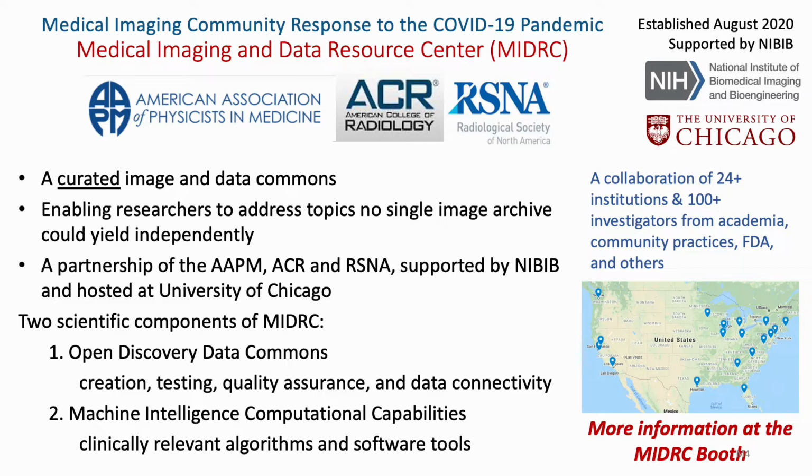The two scientific components of MIDRC are 1, an open discovery data commons for creation, testing, quality assurance, and data connectivity, and 2, machine intelligent computational capabilities by developing clinically relevant algorithms and software tools.